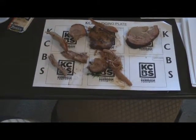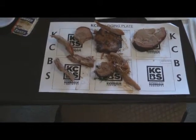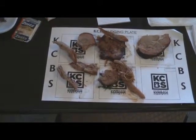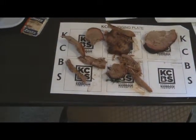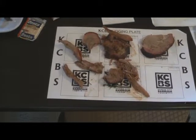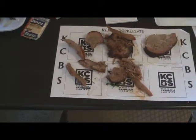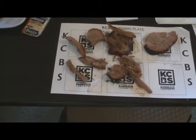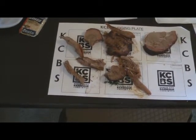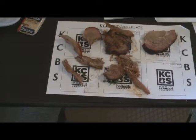I'd say my favorite was probably number two and number five. Basically because they had some good flavor, very tender, very juicy, and number five had a good sweet flavor to it. My least favorite was number three. Again, like some of the other comments, just a little bit too much fat to it, which I think tainted the flavor a little bit.